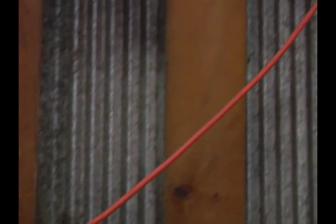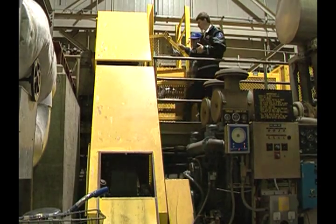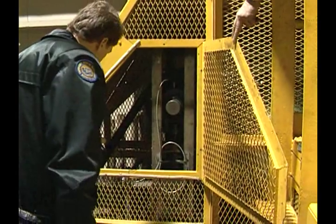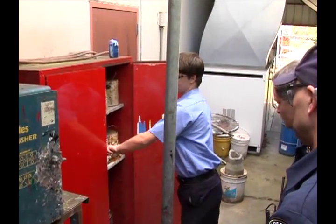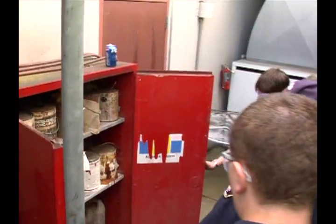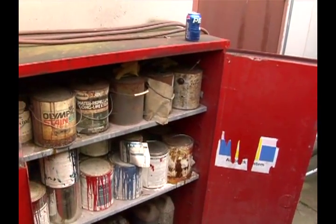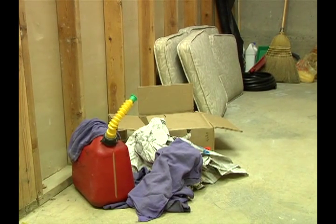Heat source hazards to watch out for include electrical heat energy from such things as poorly maintained electrical appliances, exposed wiring, or lighting. Mechanical heat energy, which is found in the moving parts of a machine, such as the belts or bearings that heat up due to friction. Chemical heat energy, which includes heat from combustion or spontaneous heating. This happens when a material is improperly stored or used. A common example is oily rags that spontaneously ignite.